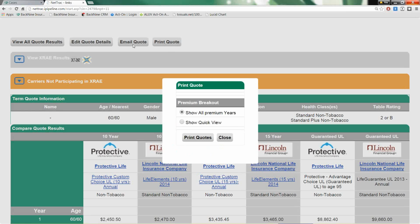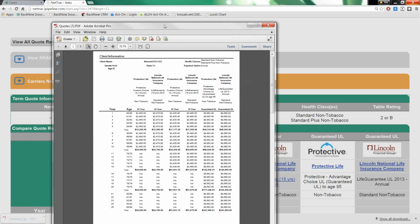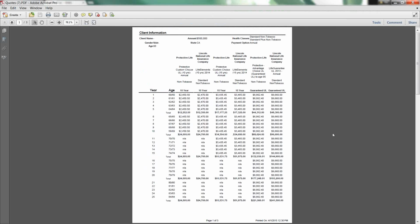I'm going to hit Print Quote, or I can feel free to just email that right to my client. And this is going to load this PDF right here. And I can email this off to my client. I can print this and bring it to my meeting, and I can talk to him and say, hey, you talked about $500,000. We talked about your build. Here's kind of what's available from the entire market.